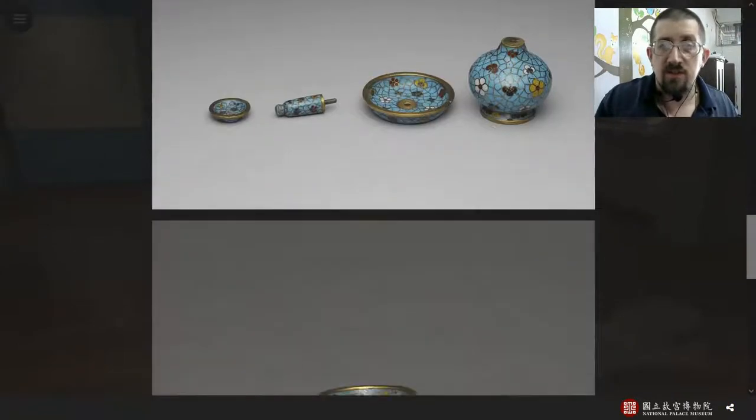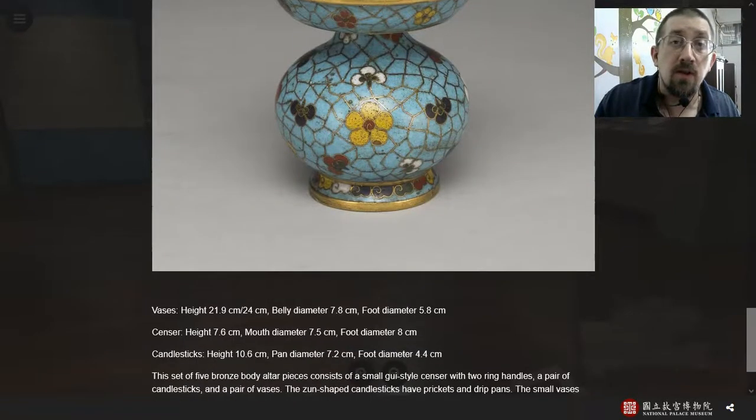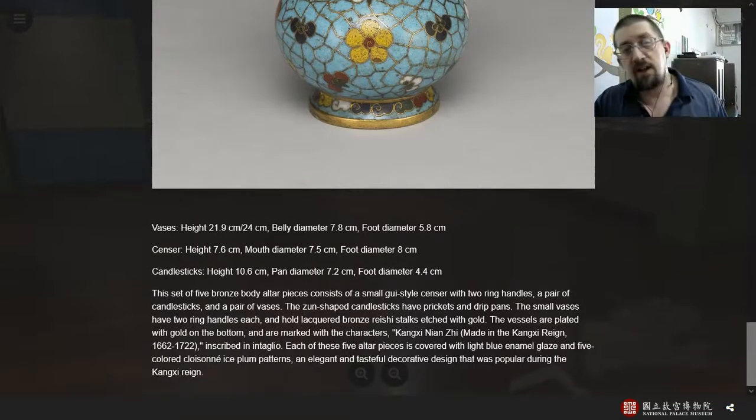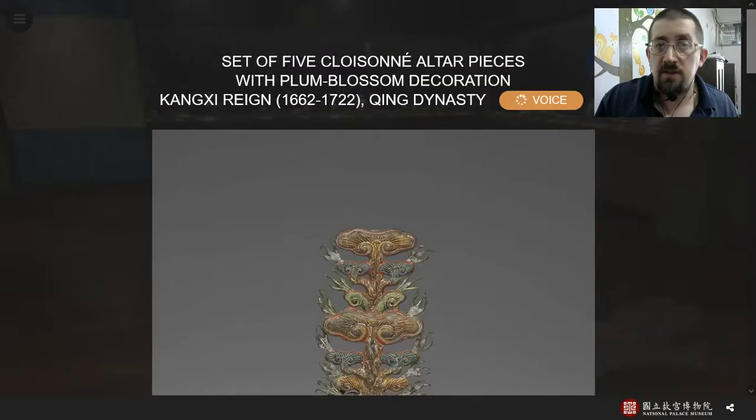Yes, and these ceramic crackleware pieces have a very fine crack. They look like crackleware, but actually it's the way the glaze is inlaid inside of it. Very, very fine altarware pieces, for these small Chinese gui style pieces.